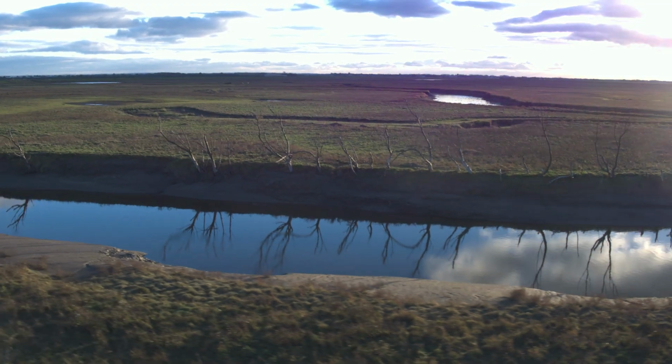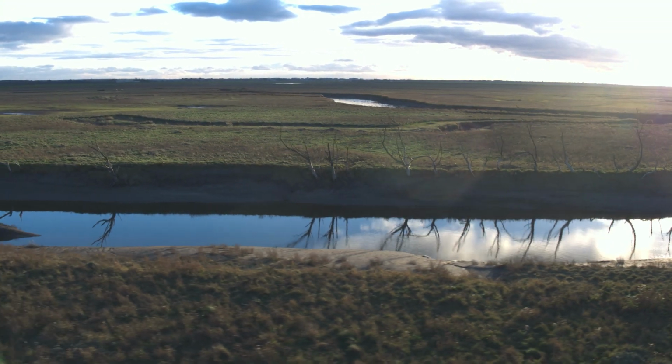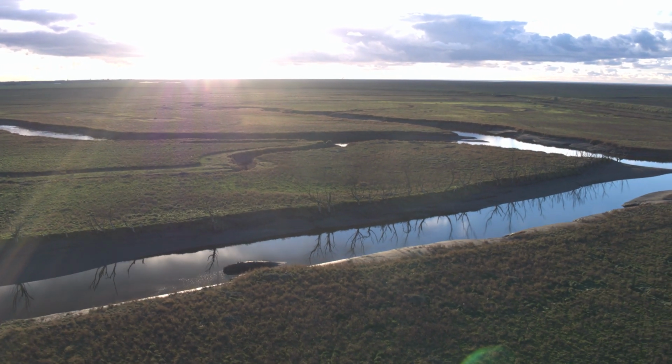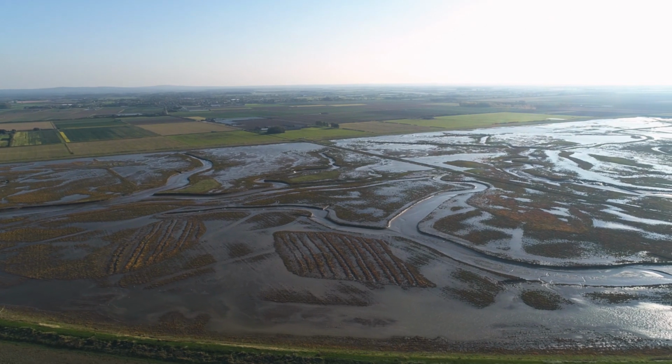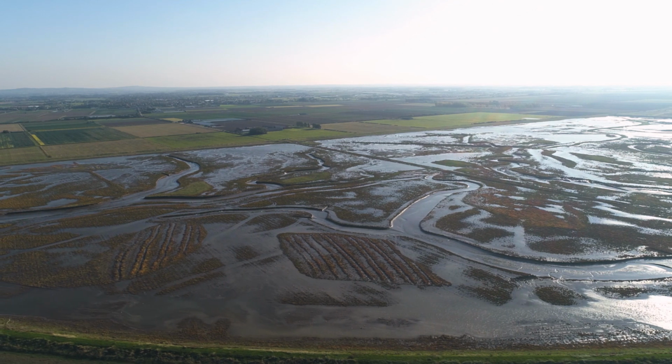So thanks to close partnership collaboration and major financial support from WREN and other funders, Hesketh Out Marsh is now restored as a vital, thriving part of the Ribble Estuary National Nature Reserve, protecting homes, farmland and wildlife for ourselves and future generations to enjoy.